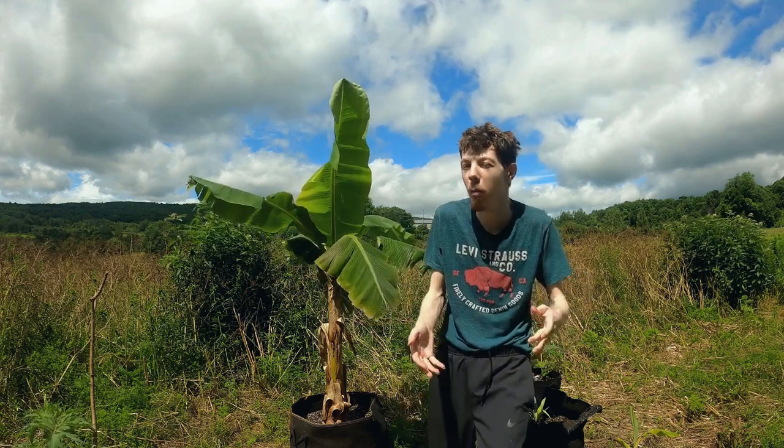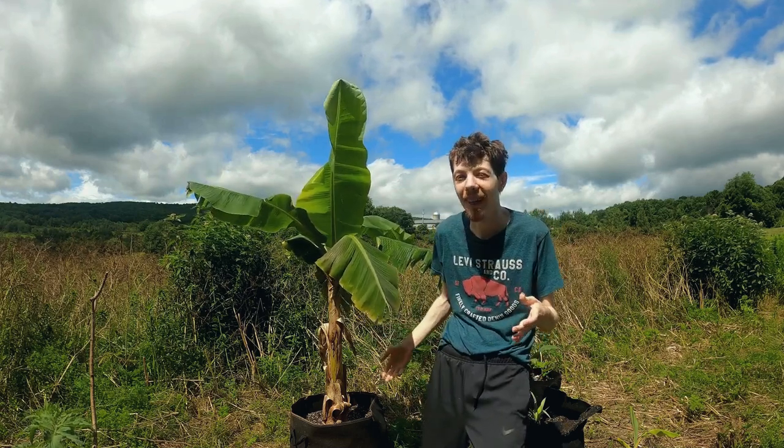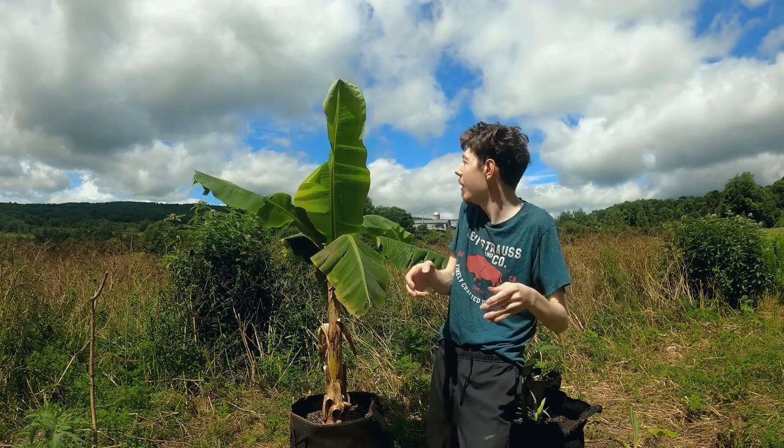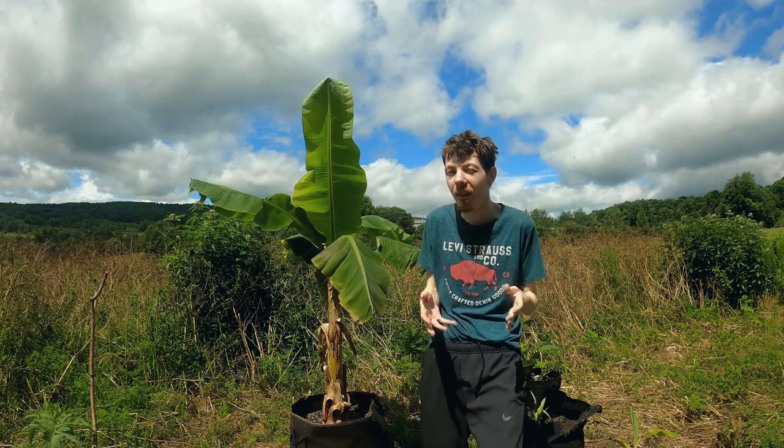I wanted to show you my Venti Coho banana plant. It has gotten bigger, as you see, during the growing season.